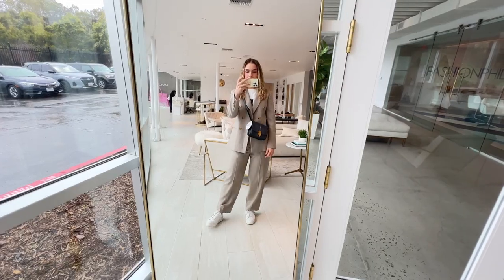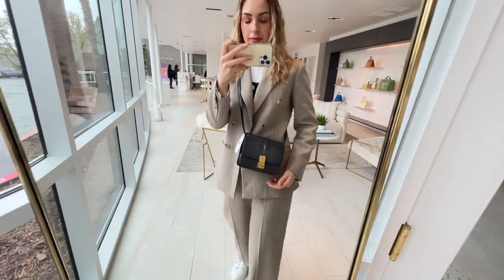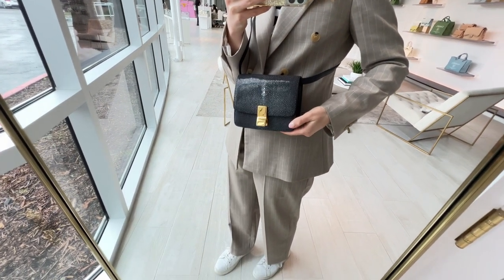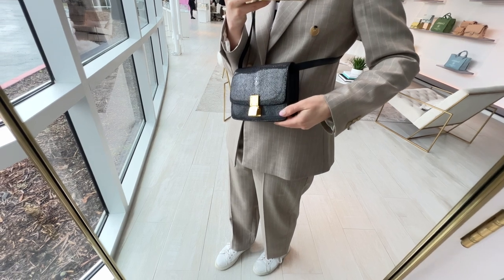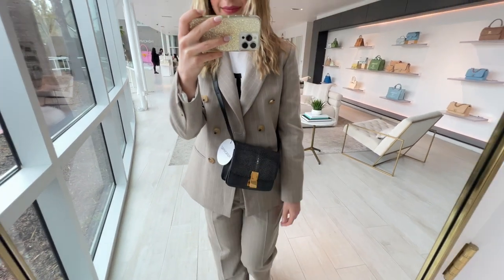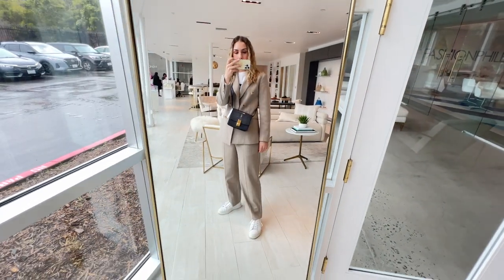And when I saw it in person, I was like, oh my goodness. I'm one of those people, as soon as I see something that I really like, that I feel is really me, I instantly know it. My heart sang. I just thought this was one of the most beautiful, spectacular, classic bags I've ever seen. I know I'm gushing over this bag, but I just love it so, so much. I love the beautiful effect that you get from the stingray, but it's still very neutral, very wearable.